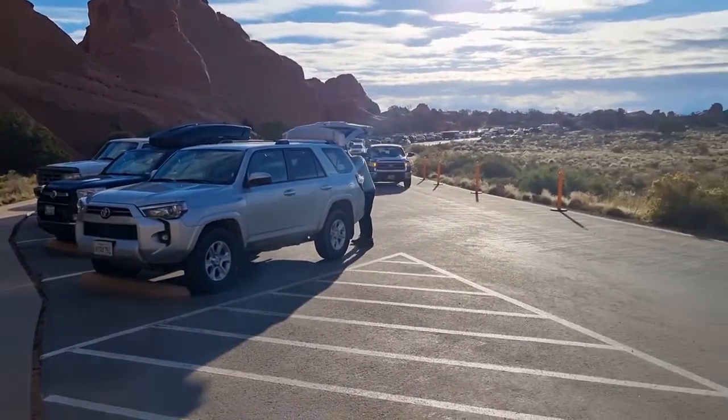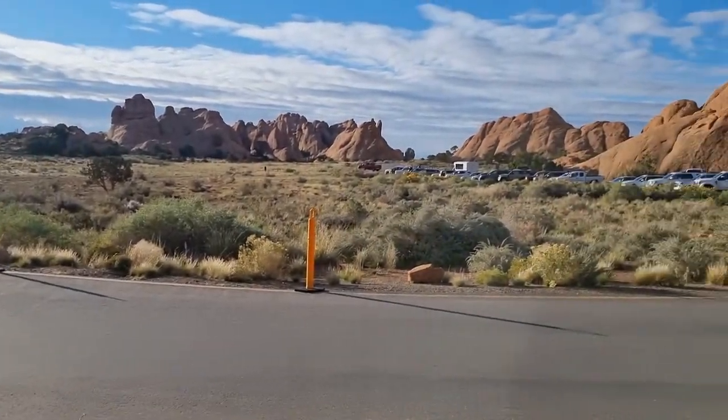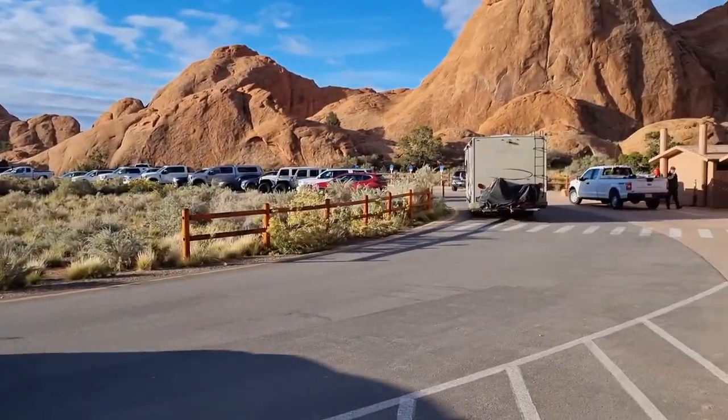Good morning from Arches National Park. It's 8:45 a.m. I am at pretty much the northern edge of the park, in an area which is really popular for hiking. It's called Devil's Garden. See the parking lot here at the trailhead is pretty much full. There are a whole bunch of different routes you can do here. The route I'm probably going to end up taking is about 8 miles.